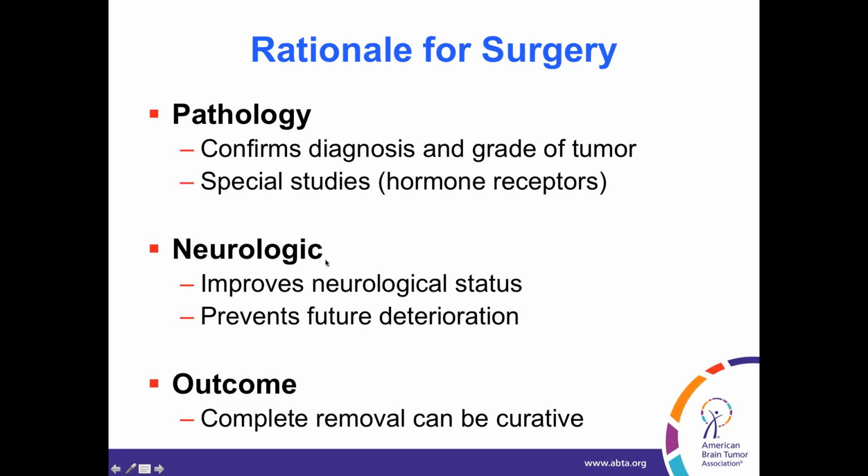Also neurologic. Some patients come in with very large tumors with swelling, like the patient I showed you with the swelling of the brain, with pressure effects and neurologic symptoms. We know that surgery is the fastest and best way to improve somebody's neurologic condition. We might also remove a tumor that we think will grow soon and cause a neurologic problem because we want to do it preventatively.